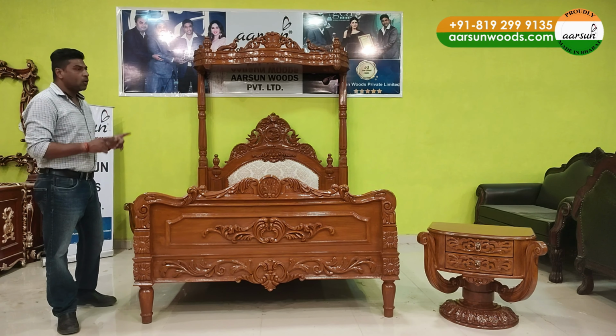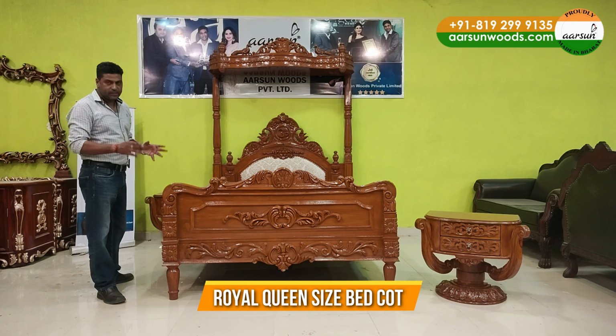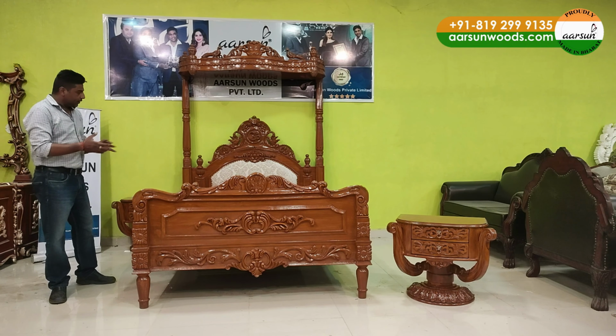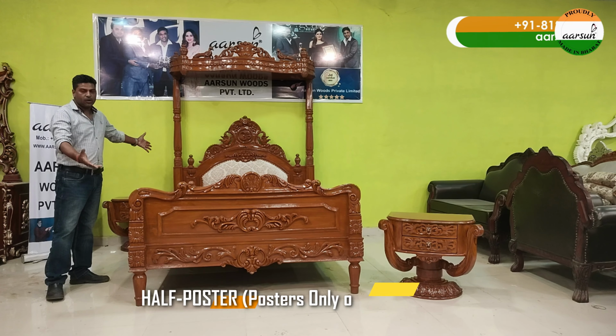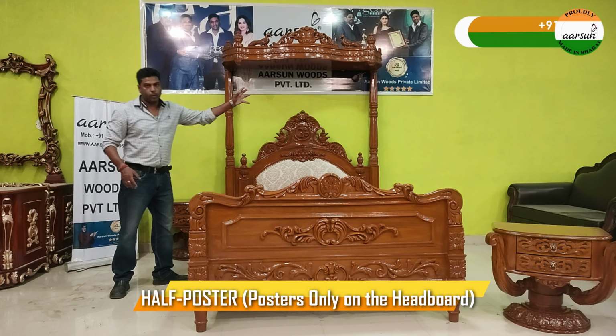Today I have one more bed set for you, a bedroom cot. This one is queen size and it's a kind of poster design. Half poster, because the front does not have posters in it. Posters are the pillars. These pillars are called posters.